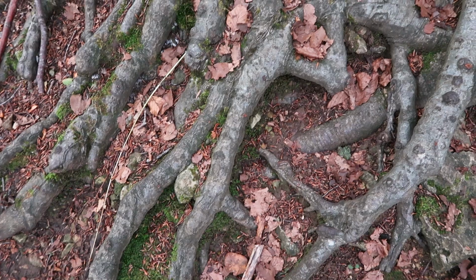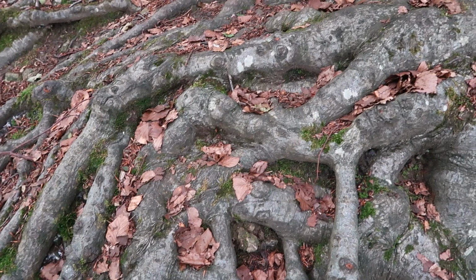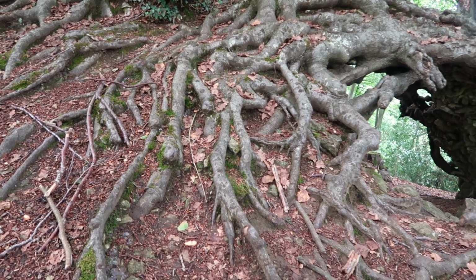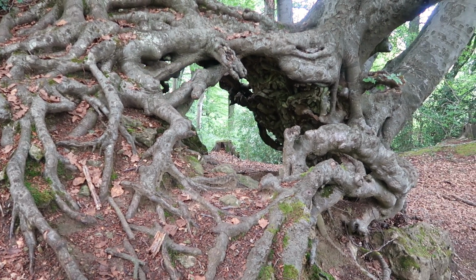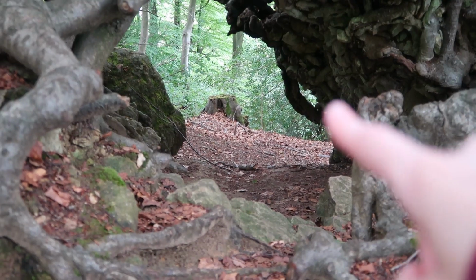What I'm going to do is zoom in close to these tree roots on the ground leading up to the trunk of the tree, and to the right here we've got this hole in the trunks in between these two trees. I'm going to cut out the tree on the right, but in the hole you can see this tree stump.